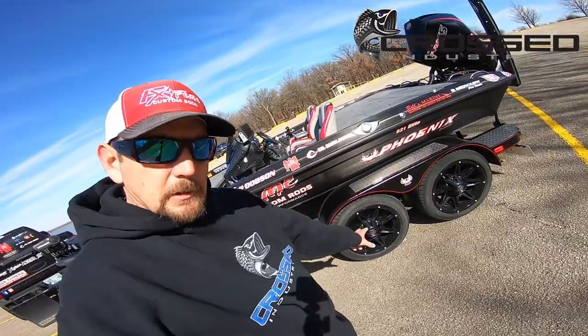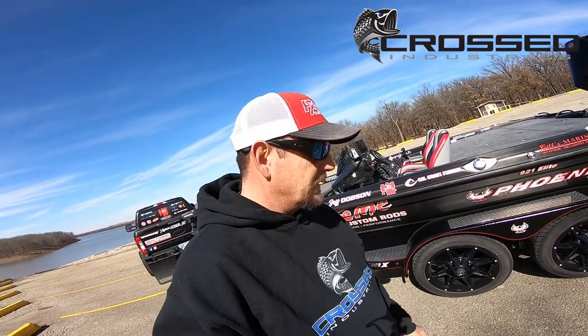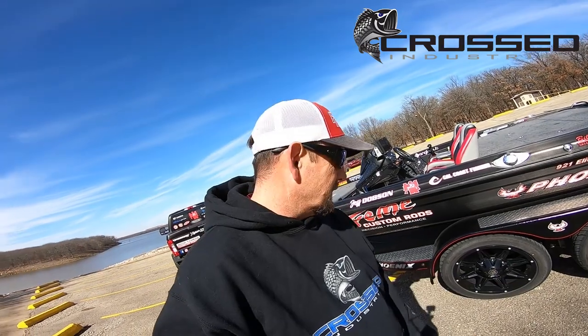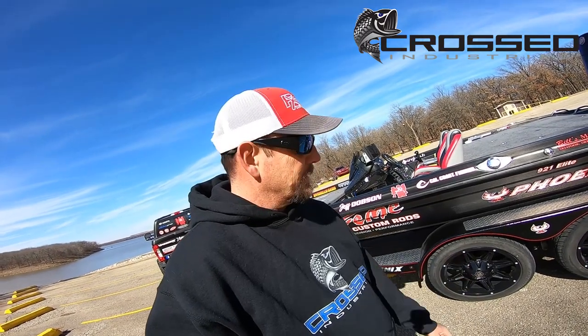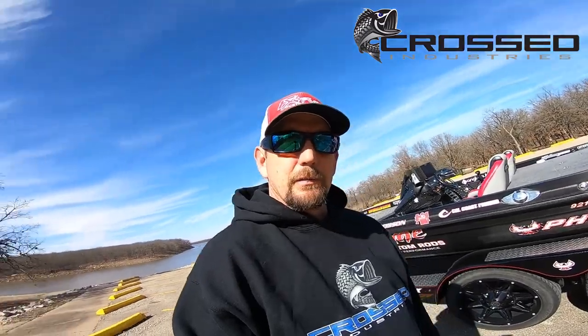The other thing that's valuable across the industry is wheels and tires for your boat. They have different packages available. You can custom order them for size and tires. These actually come from Phoenix. I ordered them from Phoenix like that, but that exact wheel and tire and all the Fuel wheels and tires are available at Crossed Industries.